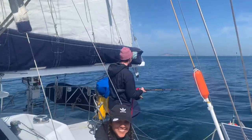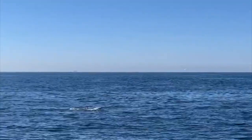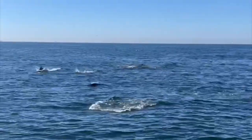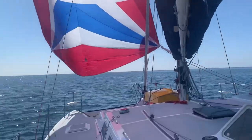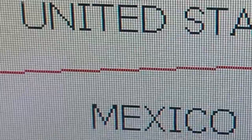Wow. Nikki on the pole. Border to Mexico. Here we are, just crossed. And how's the mood of the crew? Yay! We want tropical weather! Tacos!